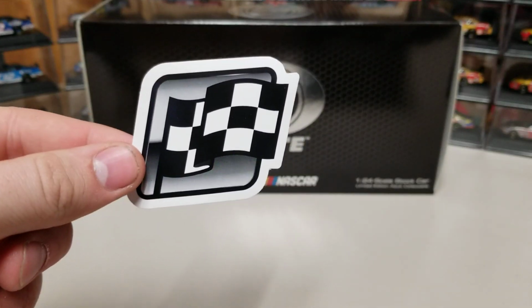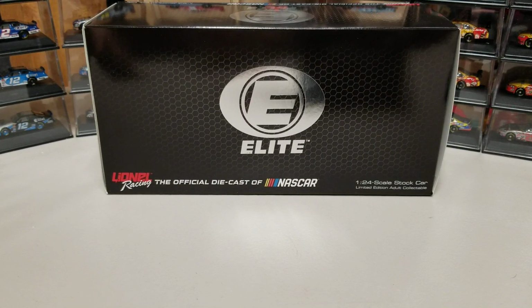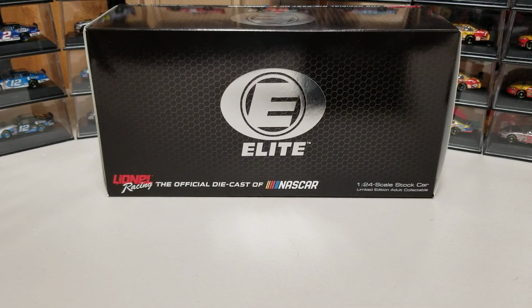We got 2 other inserts that come with it. We do get the winner sticker there, and then we also get the elite card, which means absolutely nothing. I will never stop saying that. It means nothing.